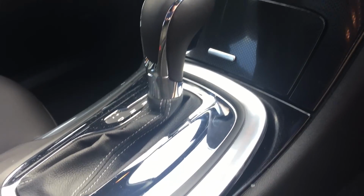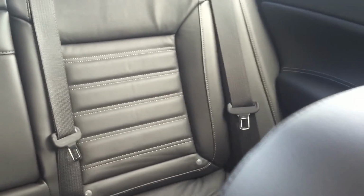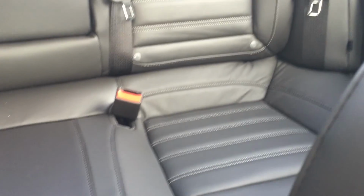The dashboard layout is pretty solid. More on the actual interface in a bit. The rear room is usable, on par for a midsize sedan.